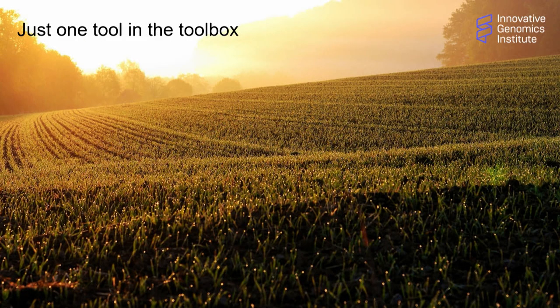And so I'll close by just saying that CRISPR is one tool in the toolbox. It is not a magic bullet that can fix everything, but it is one very useful approach for certain applications.